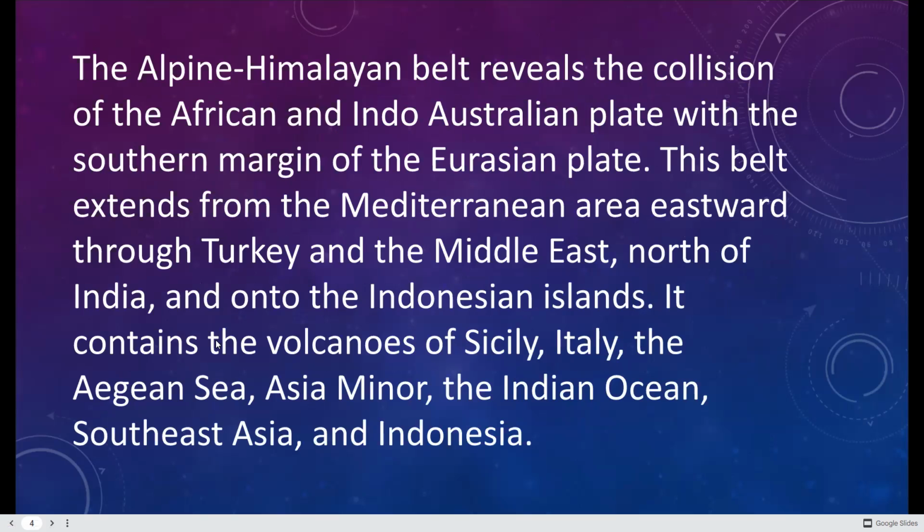The Alpine Himalayan belt reveals the collision of the African and Indo-Australian plates with the southern margin of the Eurasian plate. Please take note. This belt extends from the Mediterranean area eastward to Turkey and the Middle East, north of India and into the Indonesian islands. Let's take down notes.